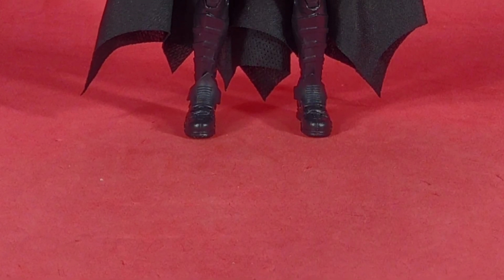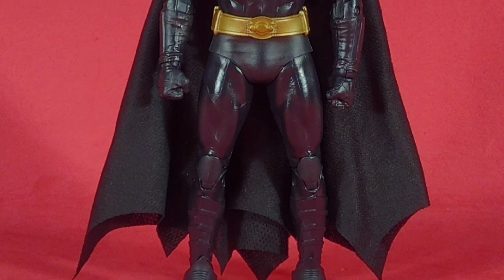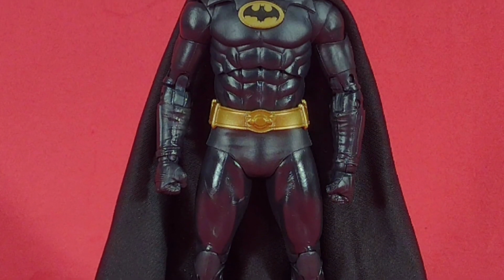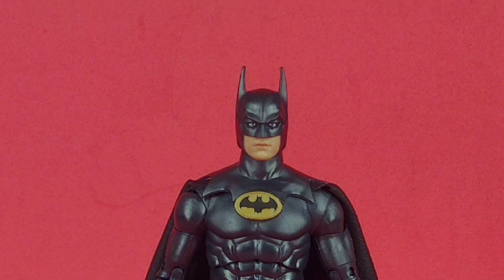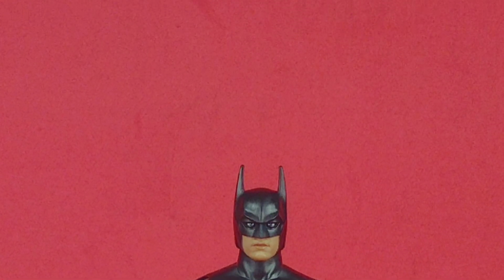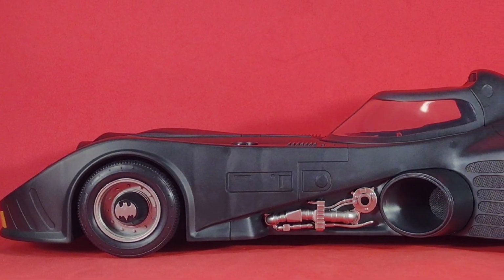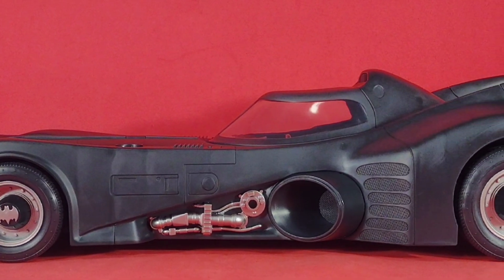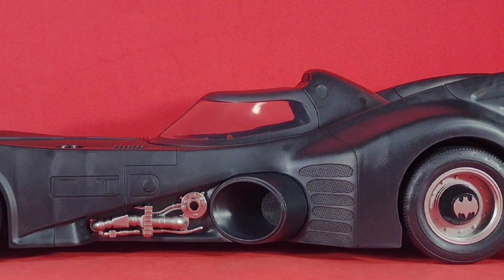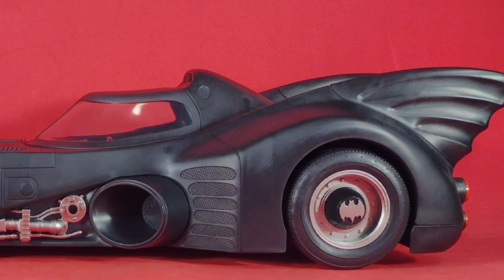So there it is, the McFarlane Amazon exclusive Batman and Batmobile 2-pack from Batman 1989. I know I am very lucky to have received this. I know I am very lucky to have had my pre-order honored, and I am very happy that I have this. I don't even mind that that means that I have 2 Batmobiles. If I would have known this was coming out, I probably wouldn't have bought the Flash Batmobile, to be completely honest. But we didn't know this was happening.